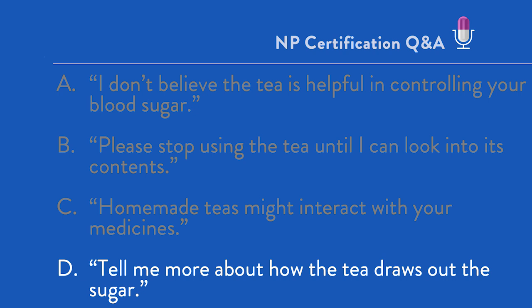A number of points with this. It shows respect for the patient, not dismissing a practice that she believes is helpful. It also allows you as the provider to find out more about the patient's beliefs, practices, and how this impacts her overall health. Key takeaway: effective communication with patients starts with recognizing that everyone brings their life experiences, beliefs, and health practices to the exam room with every visit.